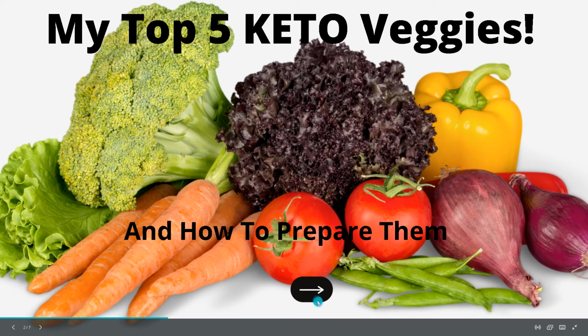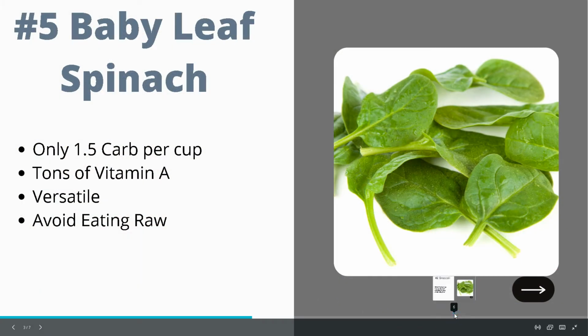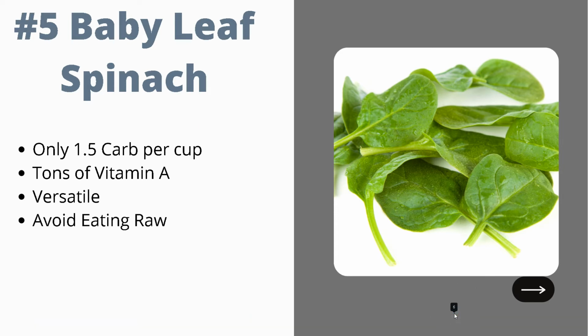What do we have for number 5? Baby leaf spinach. So, baby spinach, I love. There's tons and tons of vitamin A in baby spinach, and only 1.5 grams of carbohydrates per cup. Now, remember, spinach, 1 cup raw, will cook down to a very easily eaten amount. It looks like there's a huge amount of spinach in 1 cup, but if you saute it or mix it in with some eggs, if you make scrambled eggs, it's not hard to eat a cup of spinach. It cooks down quite a bit.